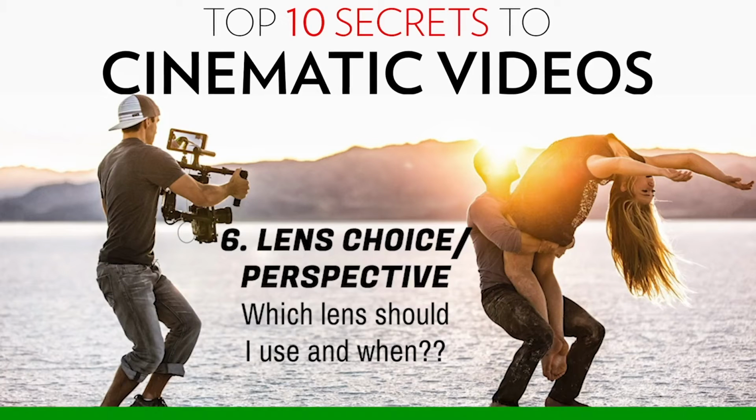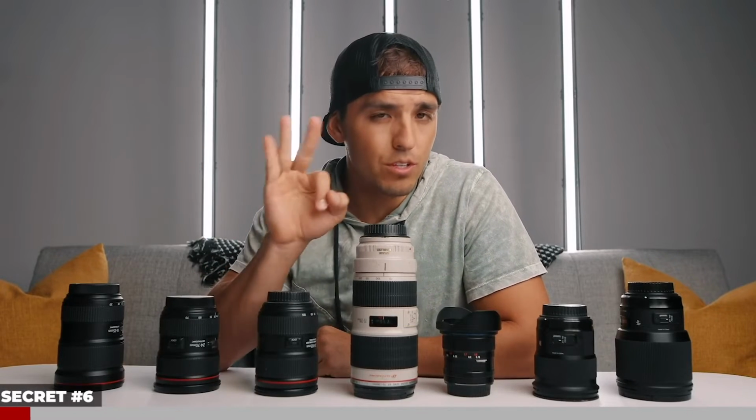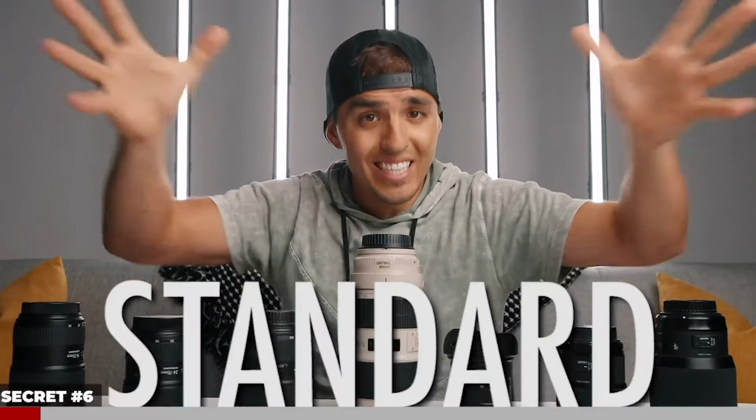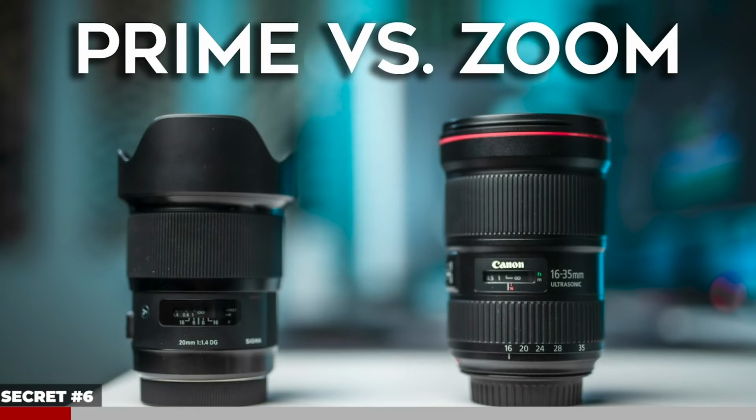Moving on now to cinematic secret number 6 is perspective or lens choice. Which lens should you use and when? Now, this is a topic that took me years to understand, and I was honestly just guessing for a long time. So what I'm about to tell you will save you years of guessing if you pay attention. First, let's talk about zoom lenses, then we'll talk about prime lenses right after.